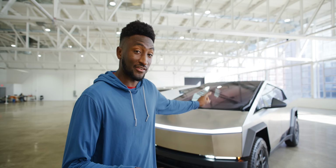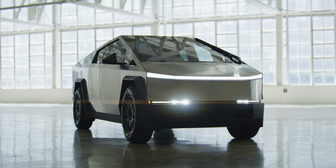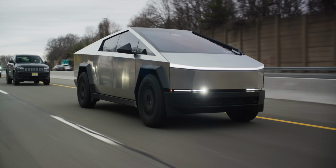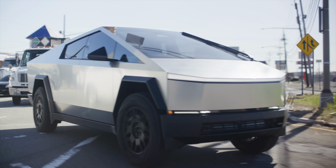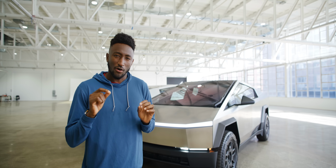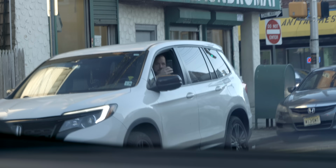The most dangerous thing about the Tesla Cybertruck is not the pointy edges and corners. It's not the fact that it weighs over 3 tons and goes from 0 to 60 miles an hour faster than a Corvette. It's not even the way that reflections glare off the stainless steel and can blind people on the highway. No. The most dangerous thing about the Cybertruck is the way it makes other people around you on the road behave.